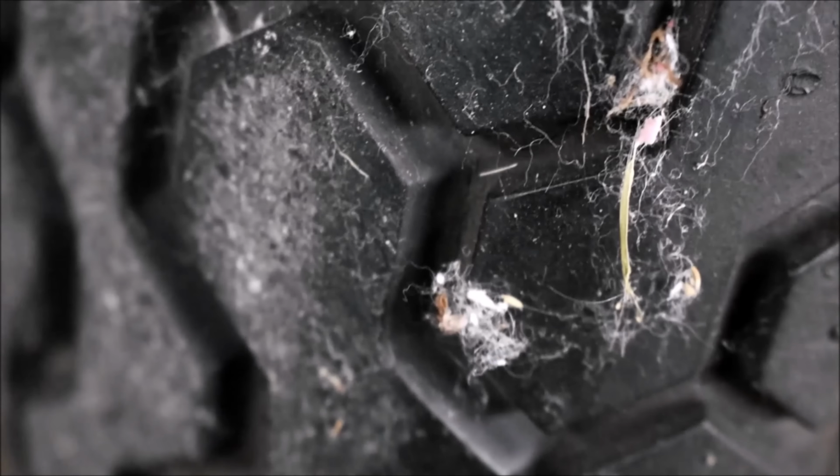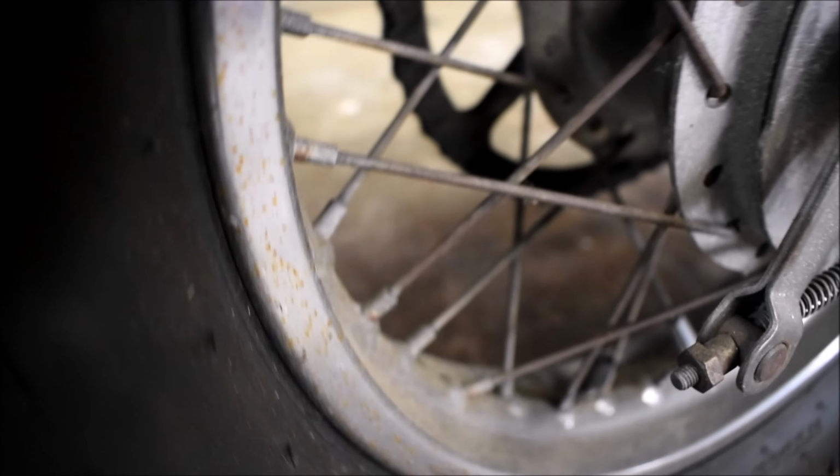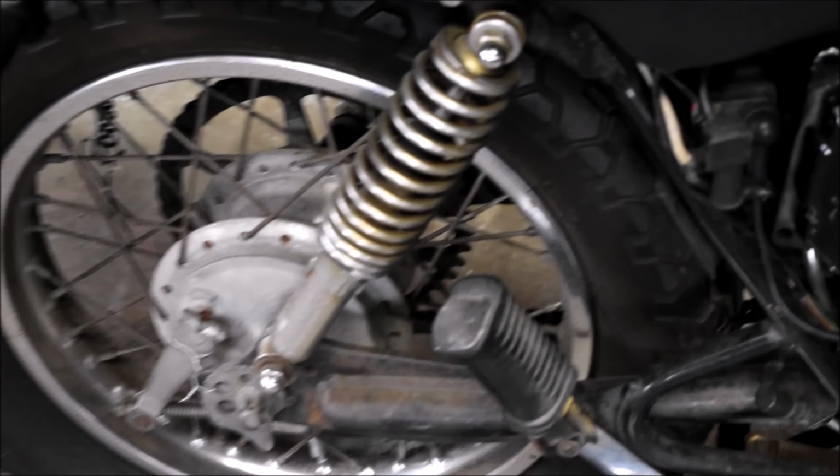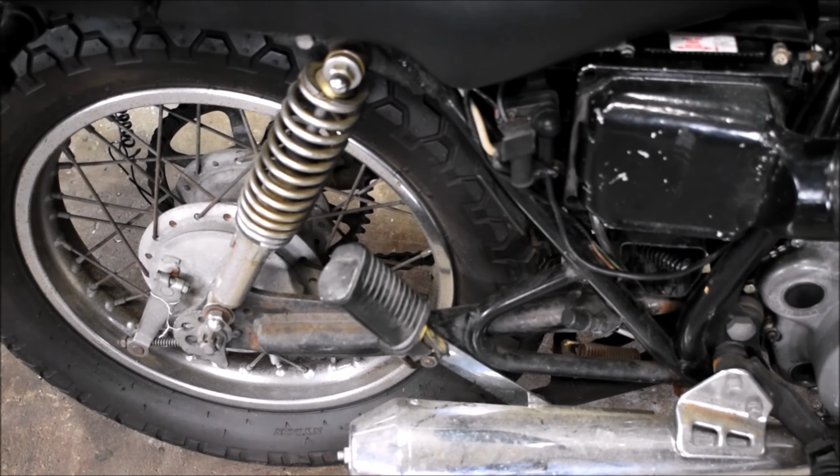So technically, there's plenty of tread depth, but it's worn a little square because of the nature of being a highway patrol bike and all. You shouldn't be riding on this tire anyway. Age and rust that the rest of the bike has.